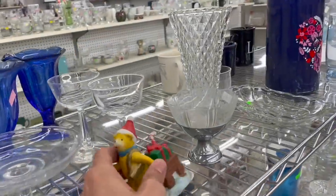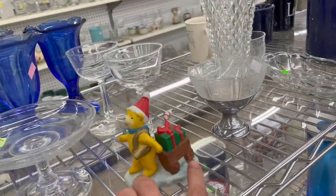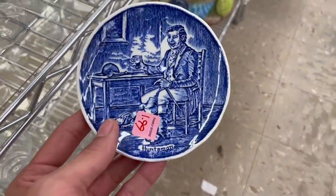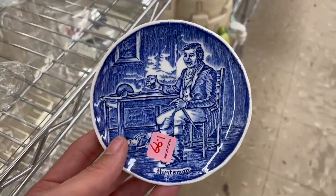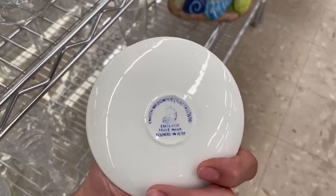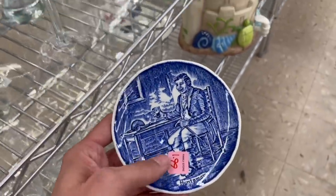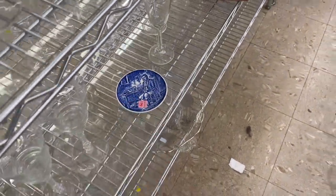What about this cutie? Little bear pulling a wagon, Christmas wagon. It's a dish. He looks happy. Huntsman. Yeah, he's drinking next to his dog. Oh, that's Wedgwood, England. Which is that, $1.99? Oh, it's a saucer. If I can find the cup, maybe.